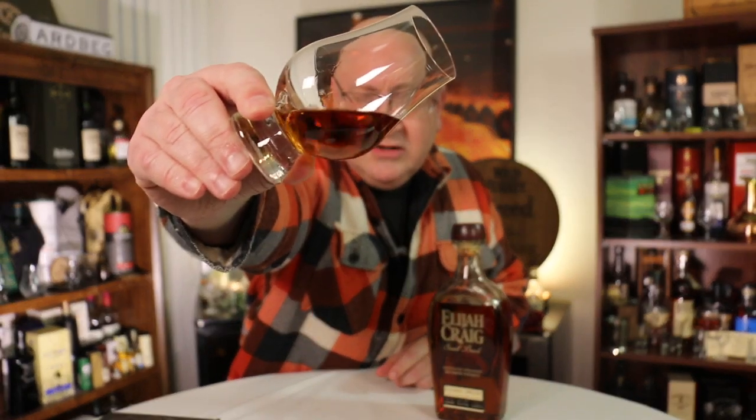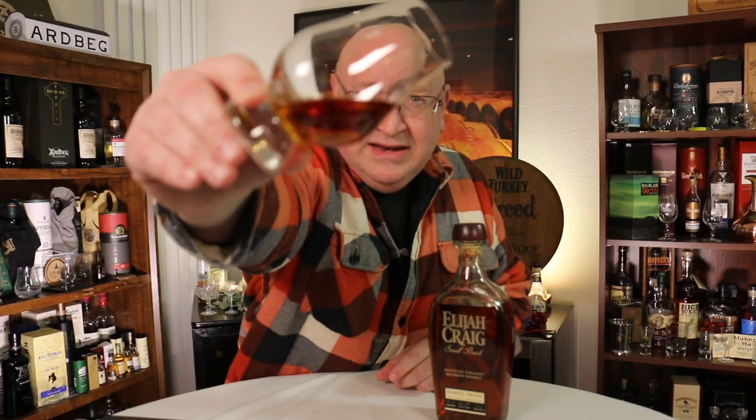Now that I recall, I visited Heaven Hill Distillery, where this is from, during my 2016 trip to Kentucky. It was actually the last distillery that I got to visit. Heaven Hill is sort of a family distillery that's the home of a number of different bourbon brands. Color-wise, a standard bourbon color, that amber copper with a slight red tinge to it. On the nose.